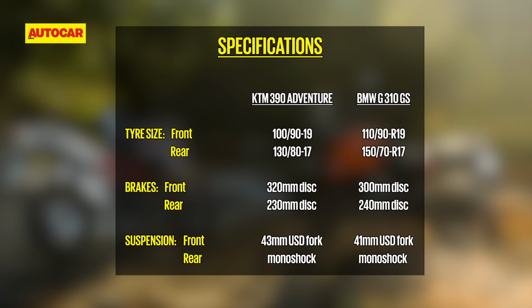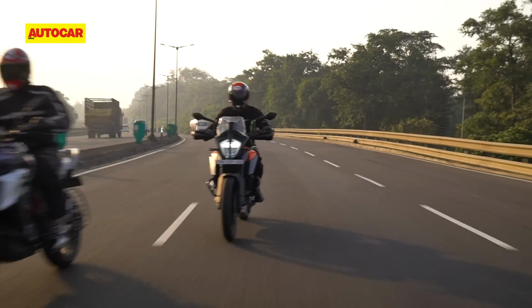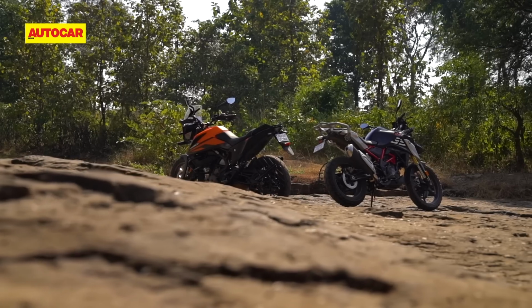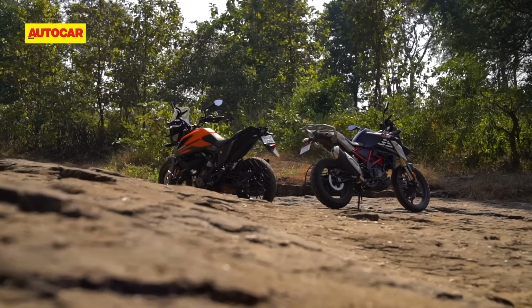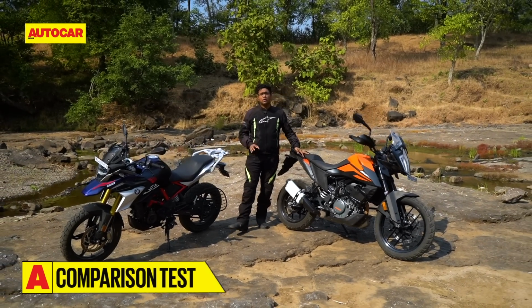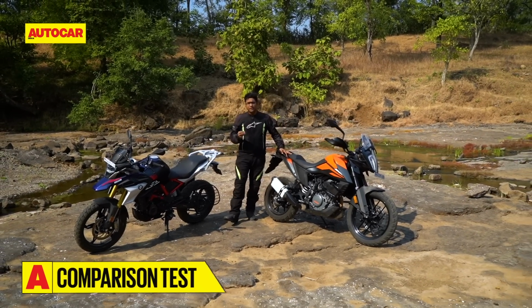And at the end of the day, it is all about your priorities from a motorcycle. And just like the way these motorcycles ride and handle, they also differ in the way they look, with clear inspiration from their elder adventure siblings. When it comes to design, both of these motorcycles offer a fine blend of form and function.